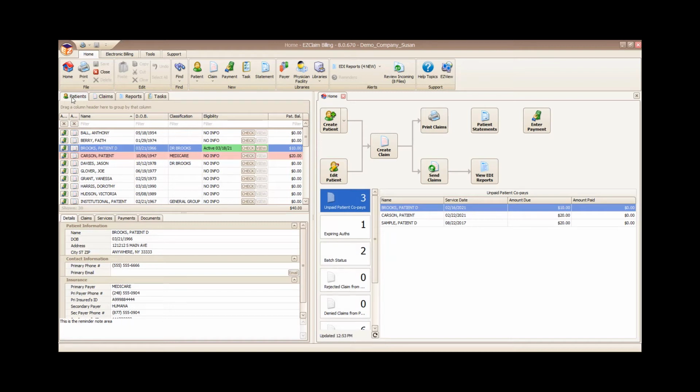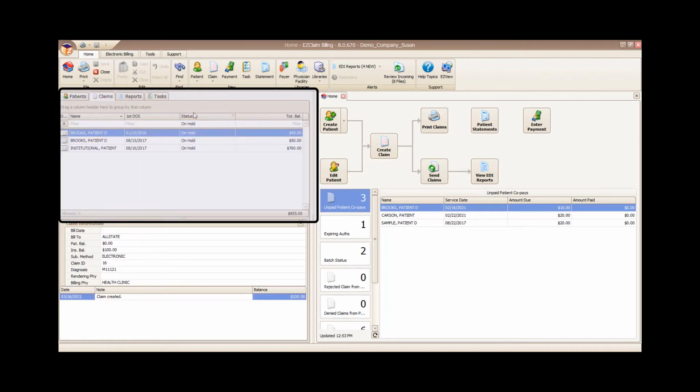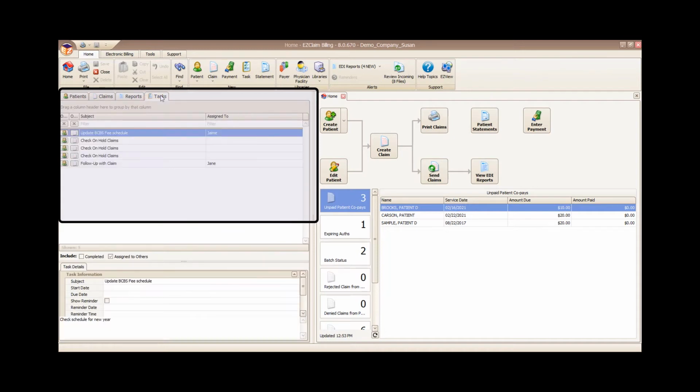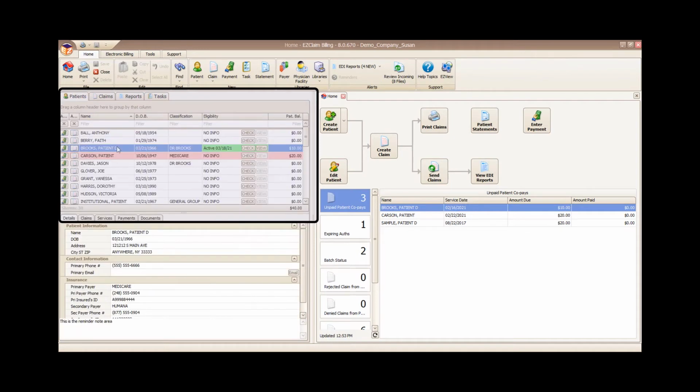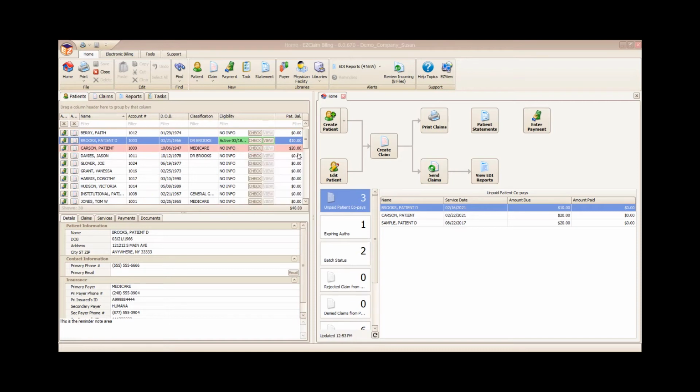On the left, we have our active patients list, and you can scroll and see all of your active patients. Claims, and I filtered mine to show claims on hold. All of our standard reports in the program are in alphabetical order. And tasking for users to assign tasks for follow-up. Customizing your columns with a right click and choosing your column chooser and customizing what column headings you'd like as a user.